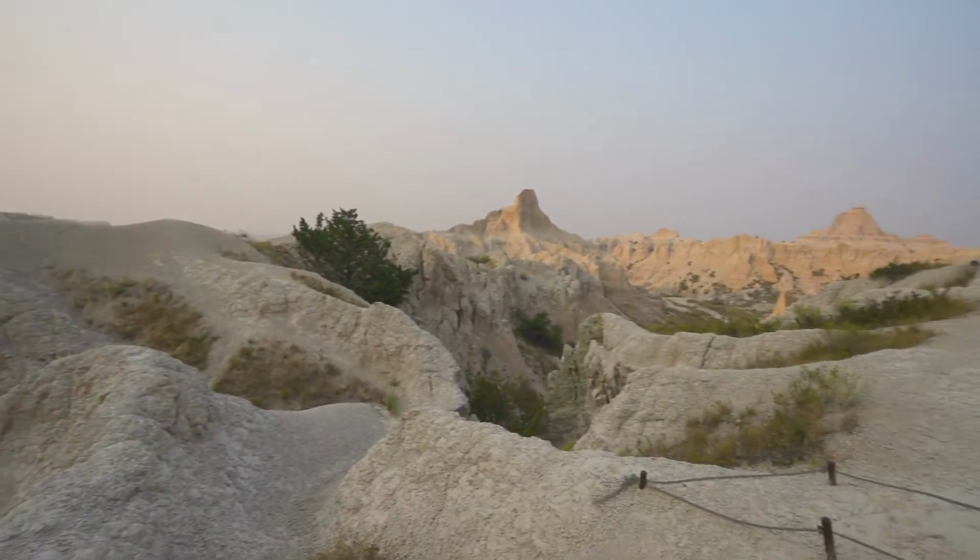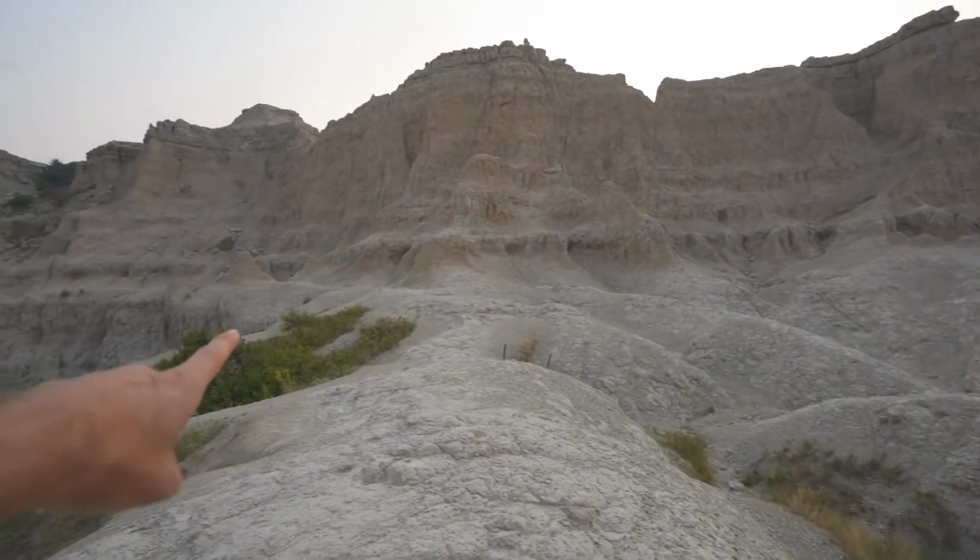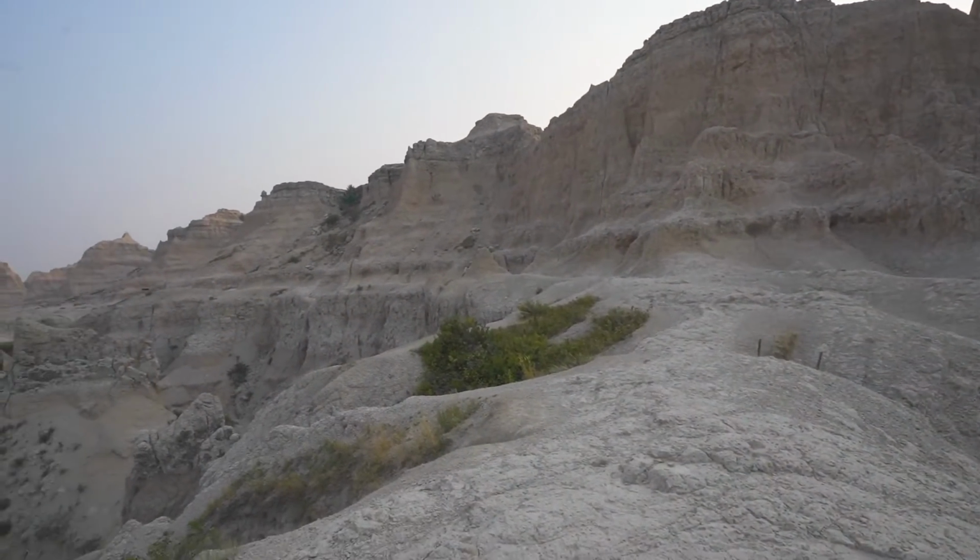That was fun. We have to go back down it in a few minutes. That might be less fun. It's a nice vantage point from up here. Yeah, super pretty, especially this time of day. And now the trail goes over along that ridge line.